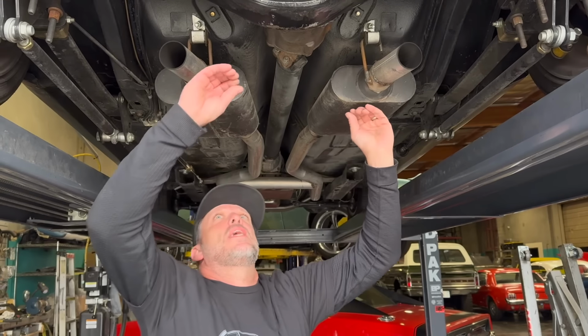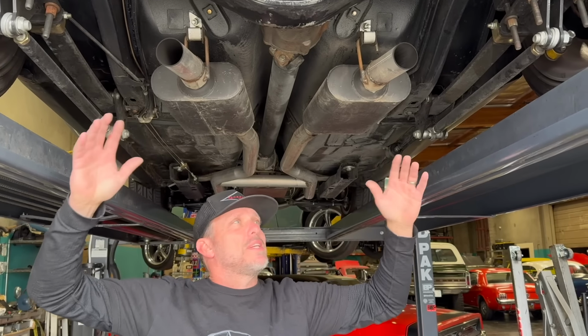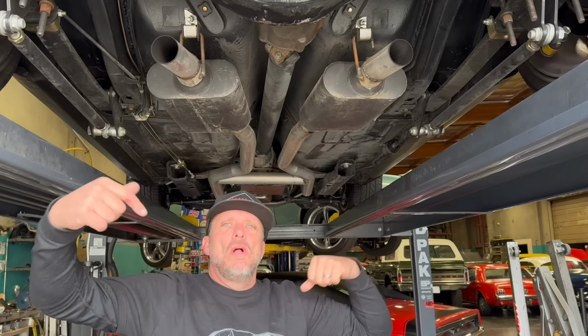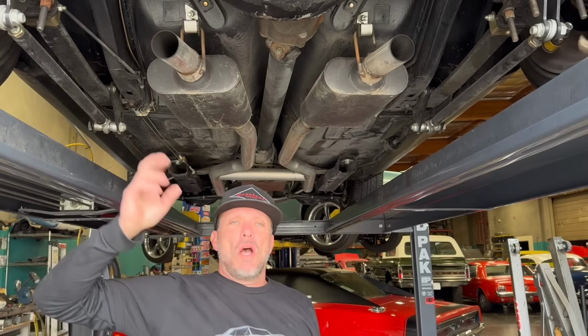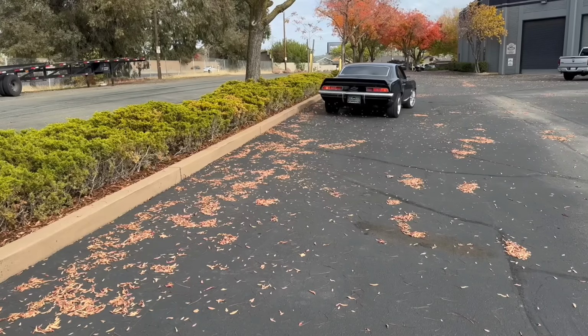I also think any tips like this that are pointing down towards the ground, they just blow stuff all over the car. This is a black car. If I'm at a car show and you're driving up on me, I'm pissed because you got me dirty. And if this is my own black car, I'm pissed because I'm detailing all the time.